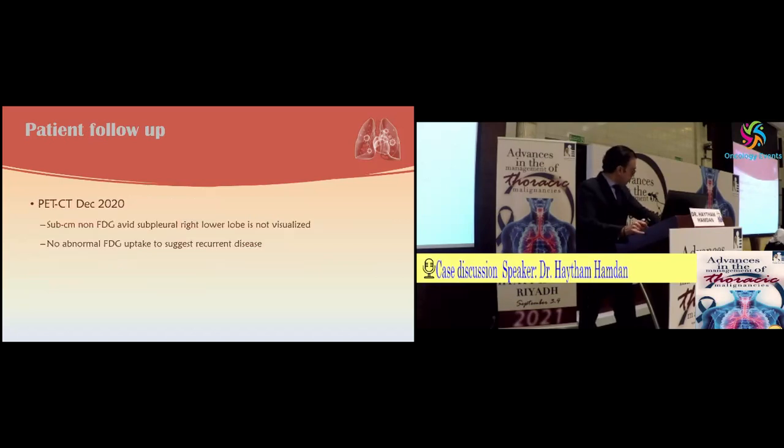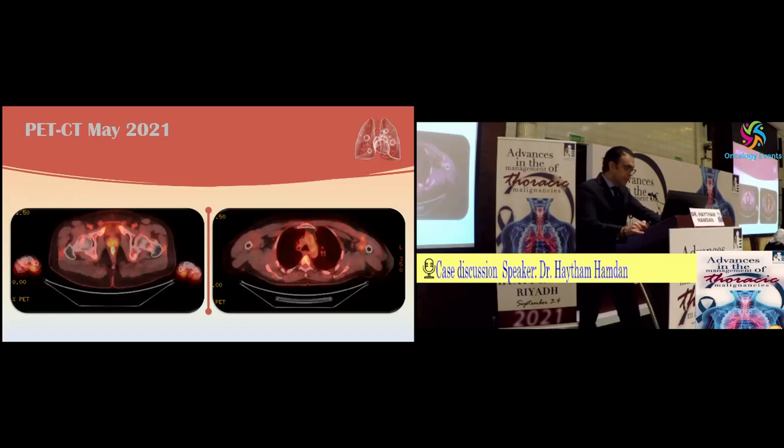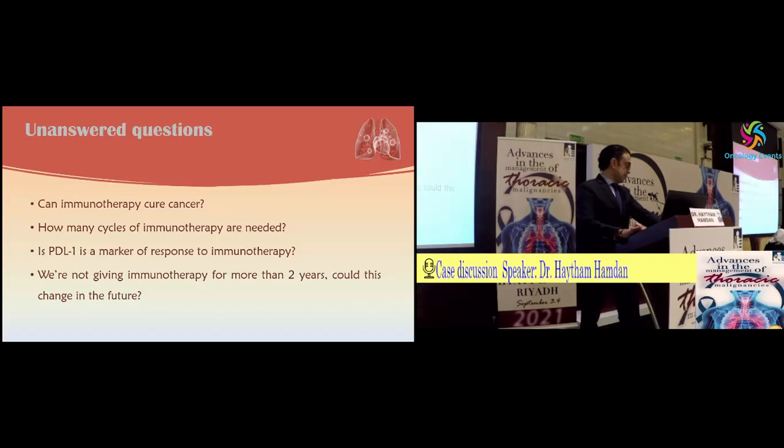So the follow-up continued also. PET-CT in December 2020 was almost the same. And here is the latest PET-CT, which was done in May 2021, showing no hypermetabolic lesion to suggest any recurrence or metastatic disease. The patient is doing well. He's asymptomatic, just following up with us, as you see. I think he's due for the next follow-up this month or next month, inshallah.